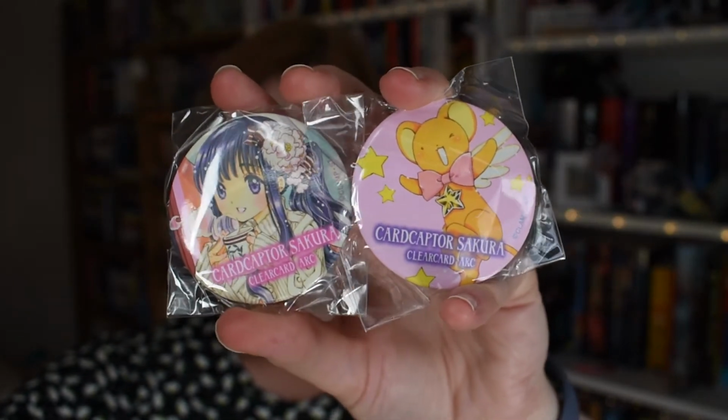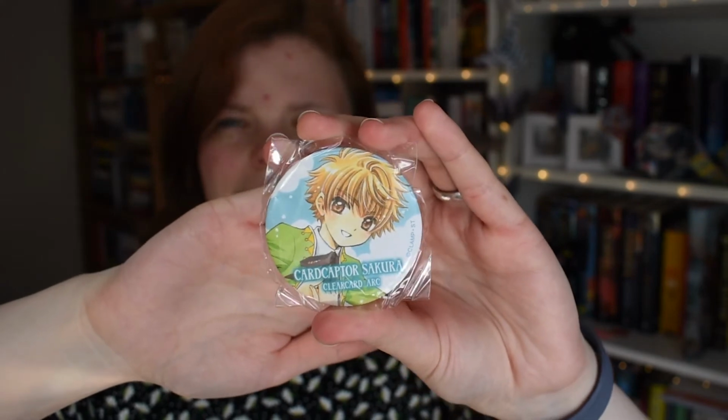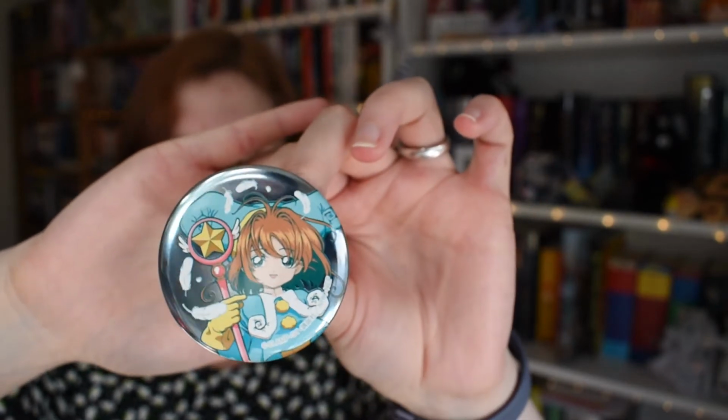We have Kerberos, who is the keeper of the Clow, and we have the best friend whose name has decided to escape me, and I don't know why. I then have one more from this little set, and it is Syaoran-kun. Sharon Lee. I then got this one at Manchester MCM last year, I believe.